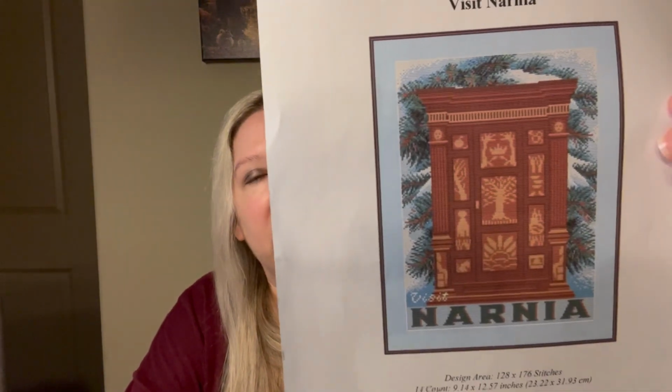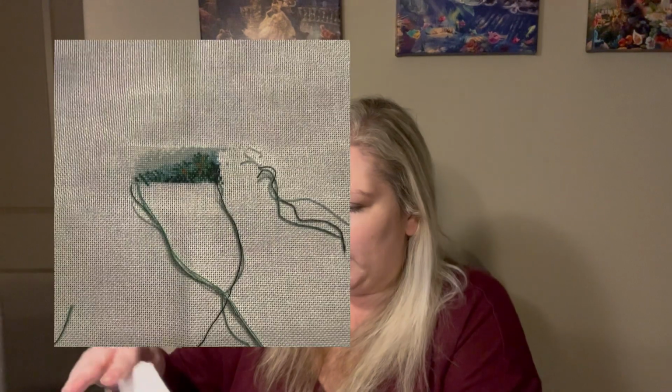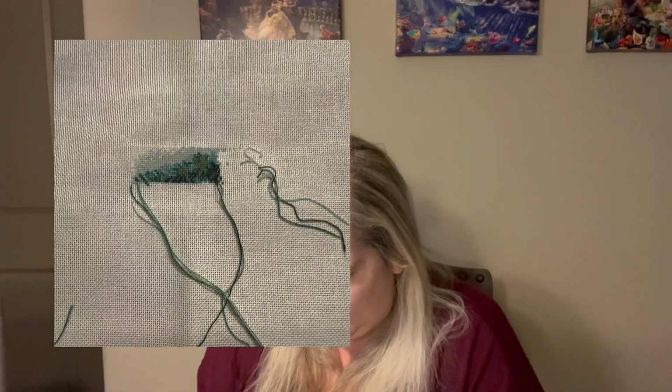Next up, you should look at my pile, is my Visit Narnia by Country Magic Stitch. Here's what it will look like when it's finished. This is another full coverage. I am doing this on a 28 count 1/1 because I wanted to try that for future full coverages. Here's what it looked like the last time that you saw it. And here is what it looks like now.